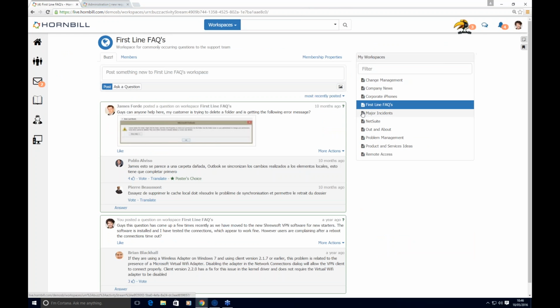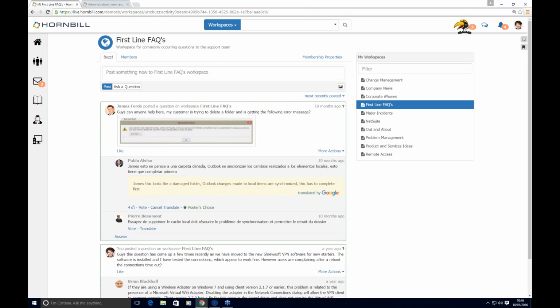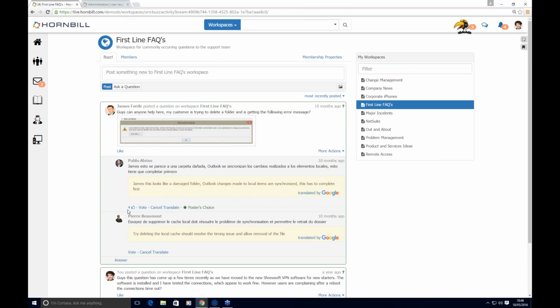You might want, for argument's sake, to have a first-line FAQ workspace where you bring together your analysts in the first-line team, the second-line team, give them a forum in which they can ask questions or post information. Maybe their customers are having an issue which they can't resolve. So in this example, James can post and say, look, I've got a problem with deleting folders. Post it in here. Everyone will be notified in that group. They can all, feeling particularly helpful, come back in and provide solutions. Those solutions, again, they can do in their local language. But probably most importantly, we can get validation from our co-workers or colleagues that that's a good answer, and I can go ahead and use that information.